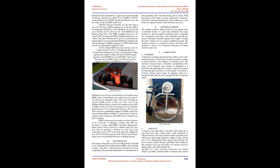In 2011, though KERS was legal, no team used it on a united assertion. In 2011 F1 changed the rules and increased the minimum driver and car weight limit by 20 kg and the total weight to 640 kg. This time the FOTA teams agreed to use the KERS devices and KERS is back in the race. This time also the KERS system was optional, but all the teams except 3 used KERS devices on their cars.